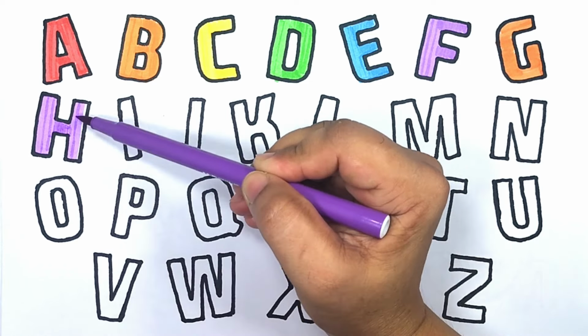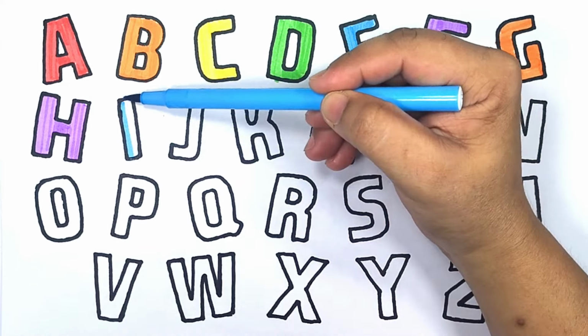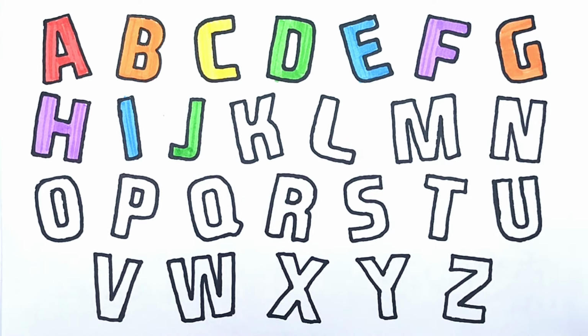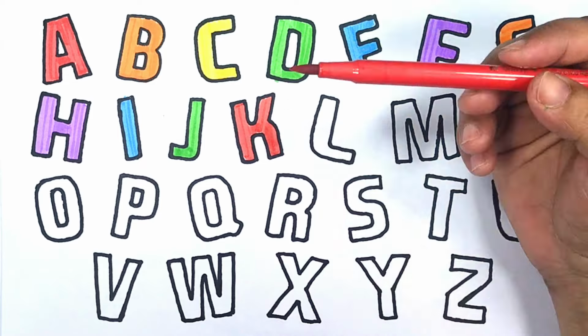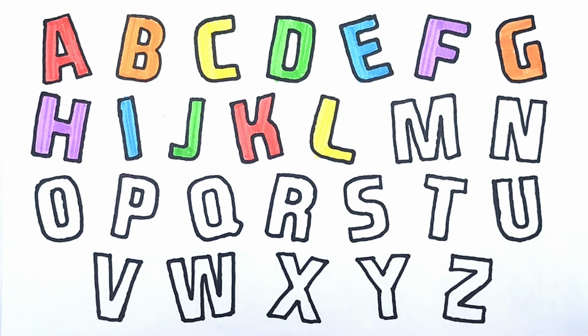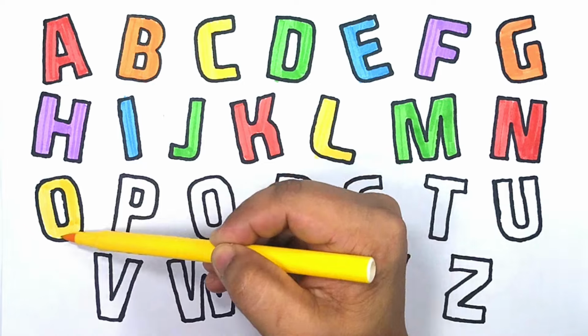H is for horse. I is for ice cream. J is for jellyfish. K is for kangaroo. L is for lion. M is for monkey. N is for nest. O is for orange.